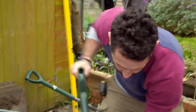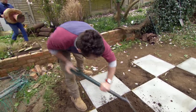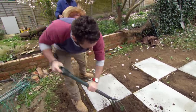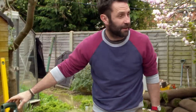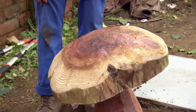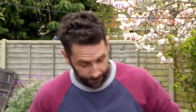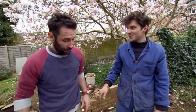To add a little extra magic to the garden, Andy's carved some giant toadstool sculptures with a chainsaw. Andy, these are incredible. They look pretty good, don't they? Yeah, I mean, you really capture the essence of a wild mushroom. So what wood is it? It's a nice piece of redwood. Yeah? It's a perfect piece of wood. That's the hardest bit. Did you go out searching for it? You just went to the local log pile and managed to buy some bits of wood.